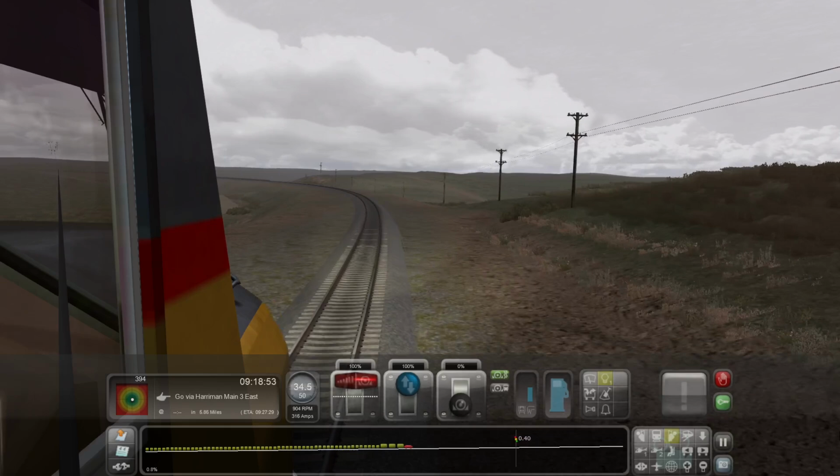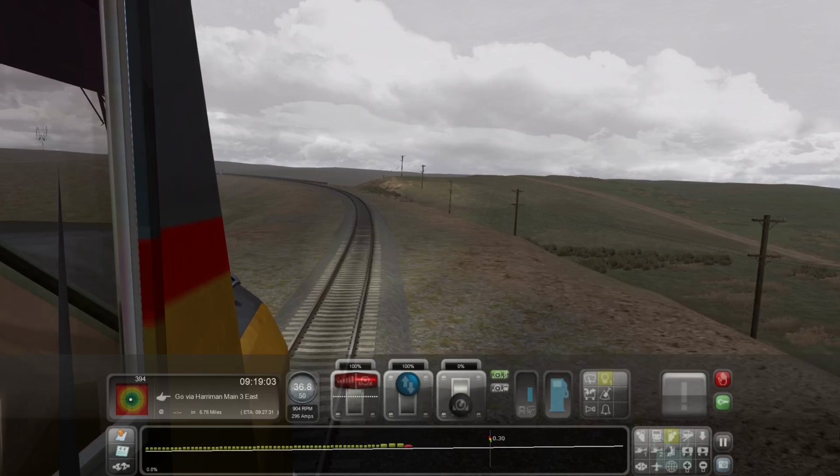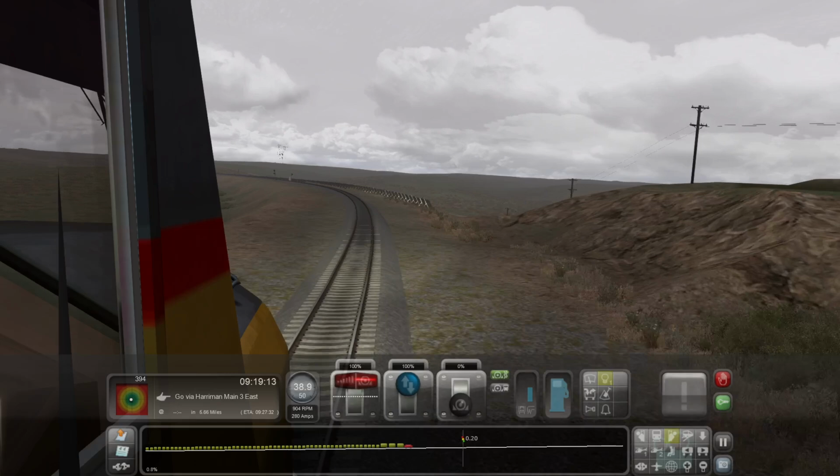Place your bets on what you think the train ahead is going to be. I think it's going to be another coal train. It's either a coal train or another auto rack. I think it's a coal train.